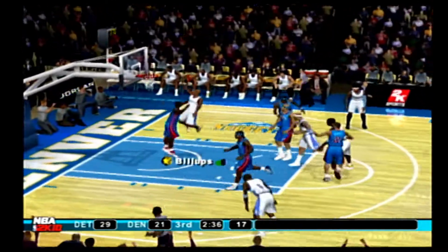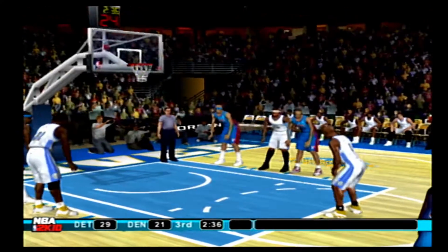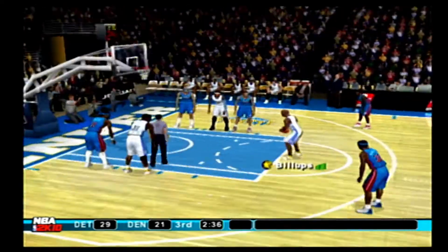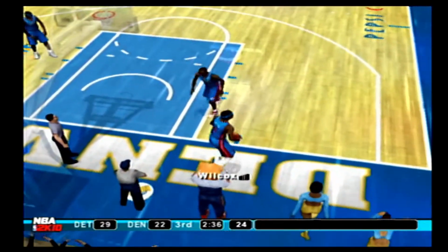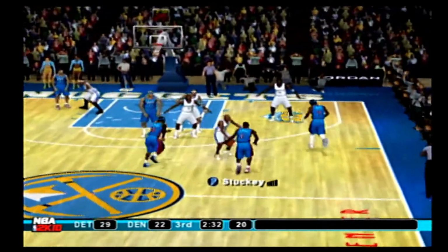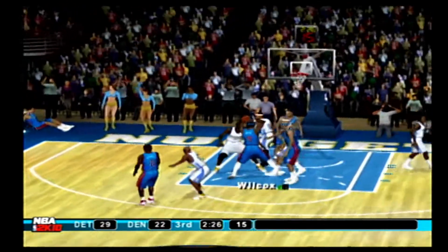2:41 left in the third quarter. To end the drought, foul. Take a trip to the line. Shooting two. Can't sink the first. He sinks the second. The Pistons bring it up. It's a 7-point spread. Passes it inside. Dunked in by Prince. Prince. Too easy. Far too easy.